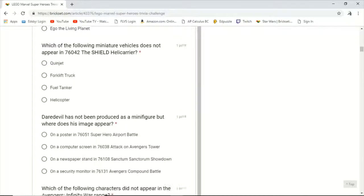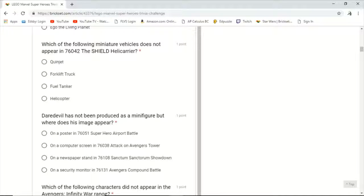All right, let's see here. Which of the following miniature vehicles does not appear in the SHIELD Helicarrier? Now, this set I do know vaguely. This is a very large set. Quinjet, forklift truck, fuel tanker, helicopter. So the Quinjet is a very specific type of set. There's one of the newer ones, that large blue one that just came out for Endgame. All these other ones are kind of generic. This is obviously the Quinjet, super specific, but how do you not include a Quinjet? So I don't think it's the Quinjet. Fuel tanker, I don't know. No, we're not going to pick fuel tanker. We're going to go with helicopter, because I don't know this one. That honestly could be any of them.